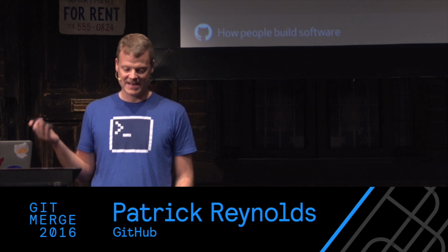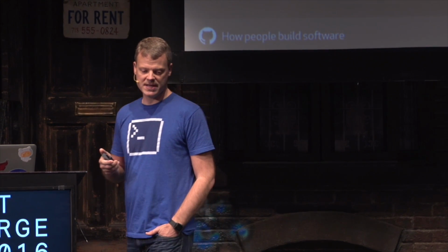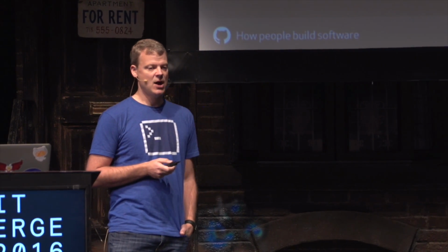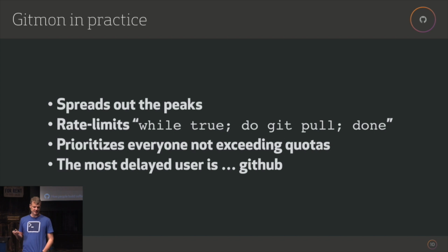And that's it. That is how you build a priority system, a load management system. That's how you prevent Git from tipping over file servers: sleep and then run schedule again, and that's a loop. Sometimes it has to wait more than once. And then finally, after the Git process is allowed to proceed, at the end of the process, it sends how much CPU time, how much network I/O, how much disk I/O, and how much memory it used back to Gitmon to feed into the log, to feed into the model, so that we will know next time in even better detail how long that particular operation on that particular repository is likely to take.